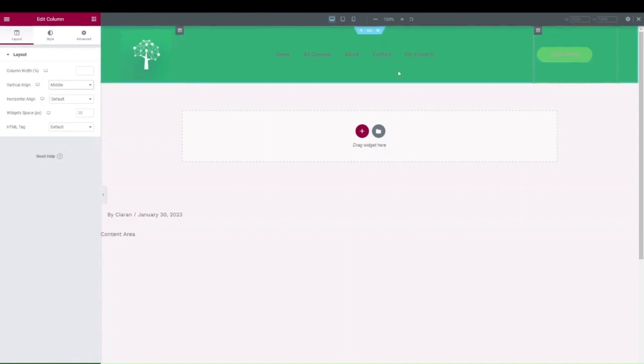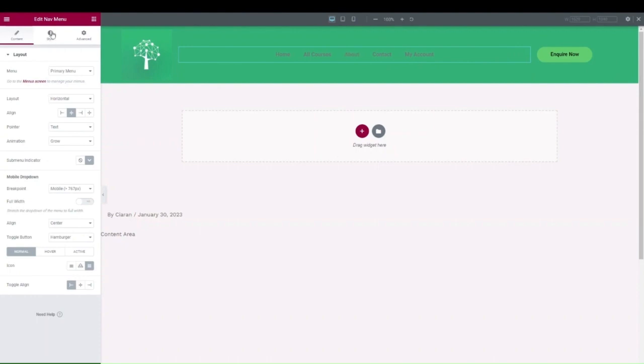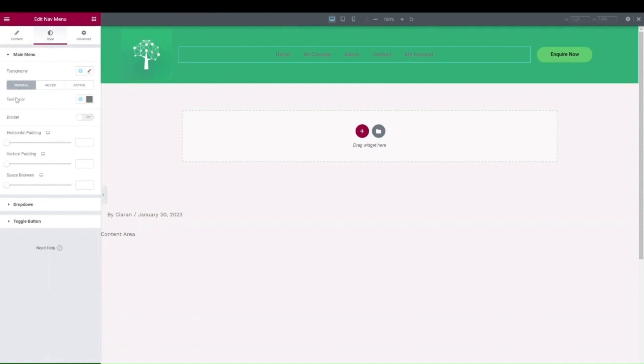So now I've got this content here. And now that I've changed the background, I also want to now change the color of the font here to white. So it's a little bit easier to see. So I'm clicking into the element here, and I'm going to go into style. And I'm looking for text color. And you can see within the menu, there's different states. Basically, there's the normal state. So this kind of refers to the different hover states, basically. So you've got normal. So this is when the nav menu is in its normal state. Then you've got hover. Whenever someone hovers over one of the links in the nav menu, change the styling here. Then you've got active. So this is when it's on the page that the person has currently clicked on. And you can change the text color there.